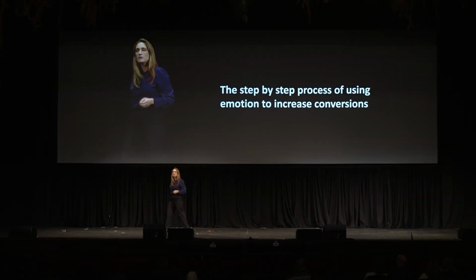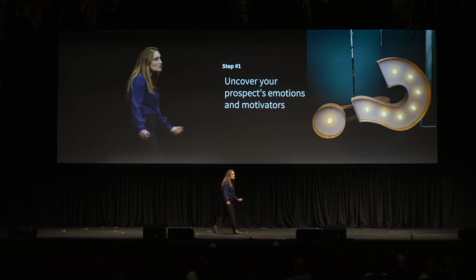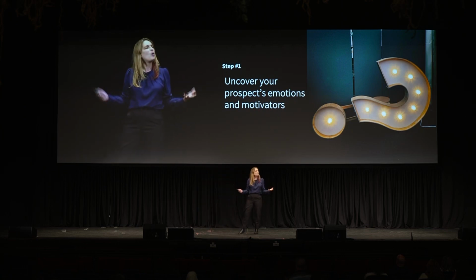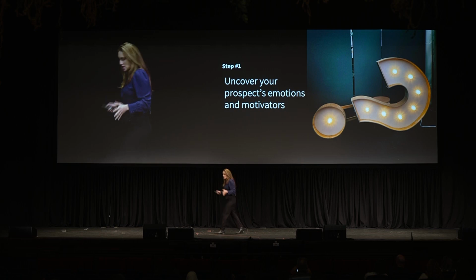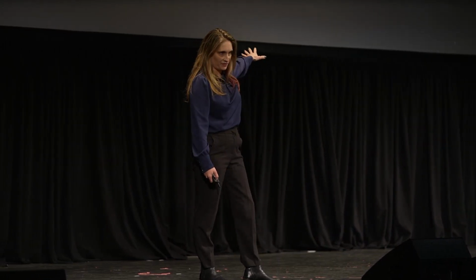I'm going to be teaching you this step-by-step process for using emotional resonance, not just in your hero image on your homepage, but throughout your entire customer journey, so that when someone comes to your website, they are convinced that you are going to help them achieve what they are trying to achieve, because it's not about you, right? Okay, so let's get started. Step number one is uncovering your prospect's emotions and motivations. This is the holy grail of the whole framework. You cannot skip this step. You cannot rush to the next step, which is much cooler. You need to do this first, okay?